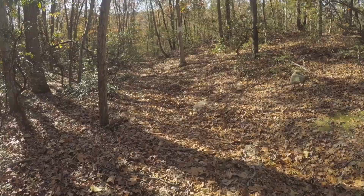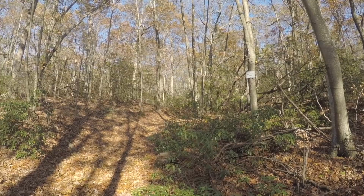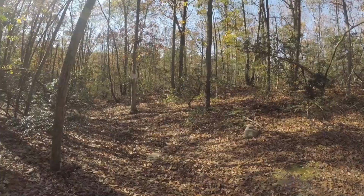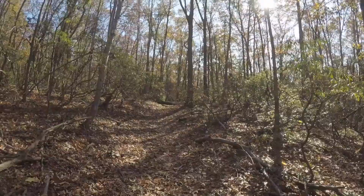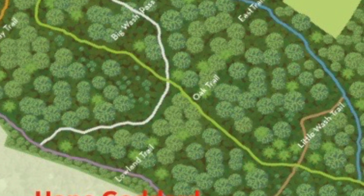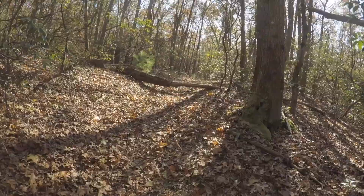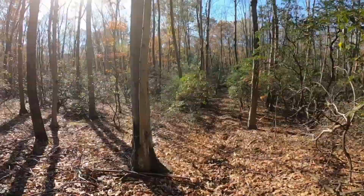That's actually where I went wrong. Actually, I think I went this way, and I wound up in the planting fields last time I was here. Live and learn. I brought a map this time. So this is the way we continue on the Oak Trail to the Little Wash Pass, which is the next intersection. We're going to be making a right on that, and that should take us in the direction of Hope Goddard Iselin Preserve.